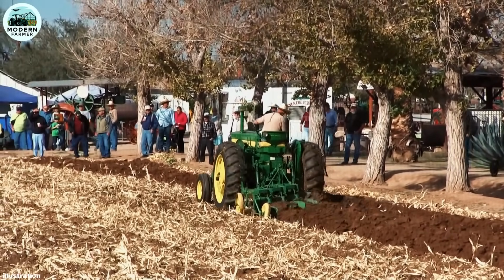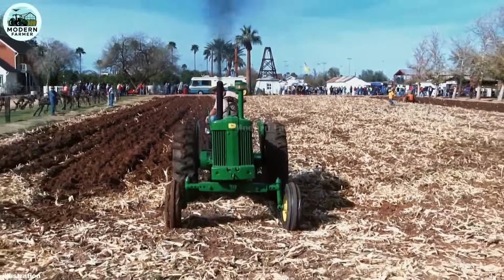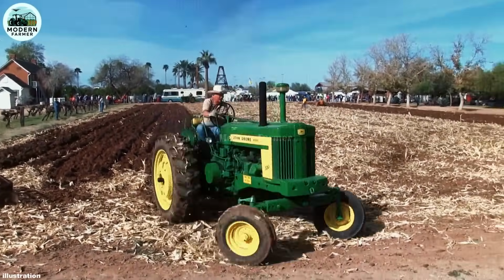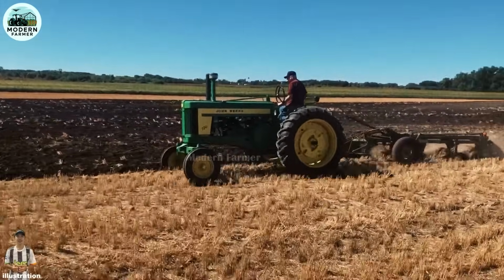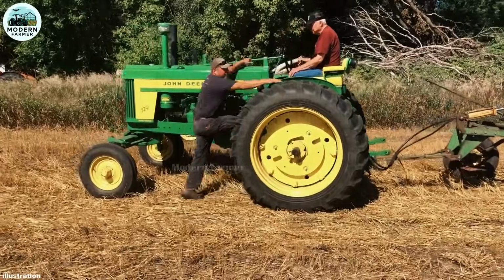If you're looking for a classic tractor that's strong, easy to drive, reliable, and still capable of doing the heavy lifting, the John Deere 720 is a great choice. It's more than just a machine, it's a piece of rural America.